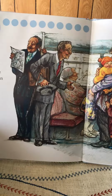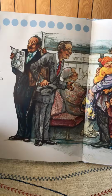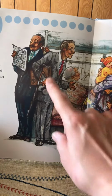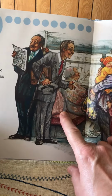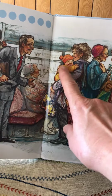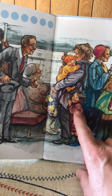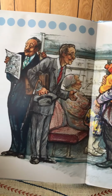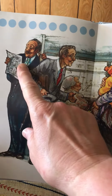Ten people on a crowded bus. But here's one kind gentleman giving us his seat. Hooray! See this nice man here? He was sitting in this chair, and now he's giving that chair to Katie's mom and Olly and Katie so they can sit down. So let's count all of the people on the bus.